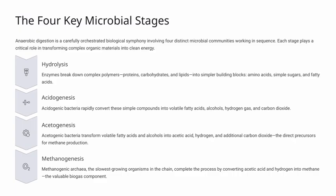Then comes acetogenesis. In this stage, acetogenic bacteria transform the volatile fatty acids and alcohols into acetic acid, hydrogen, and more carbon dioxide. This step is crucial because it produces the direct precursors needed for methane formation.